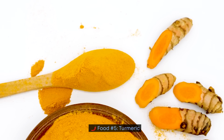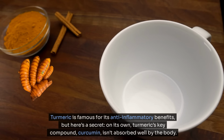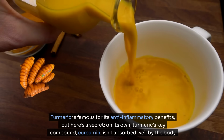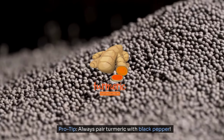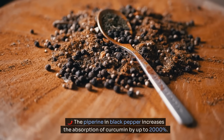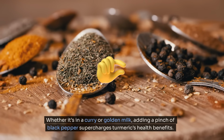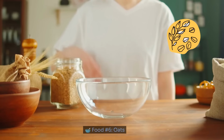Food number 5. Turmeric. Turmeric is famous for its anti-inflammatory benefits, but here's a secret. On its own, turmeric's key compound, curcumin, isn't absorbed well by the body. Pro tip, always pair turmeric with black pepper. The piperine in black pepper increases the absorption of curcumin by up to 2,000%, whether it's in a curry or golden milk. Adding a pinch of black pepper supercharges turmeric's health benefits.